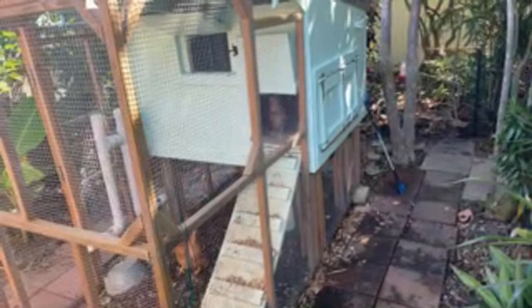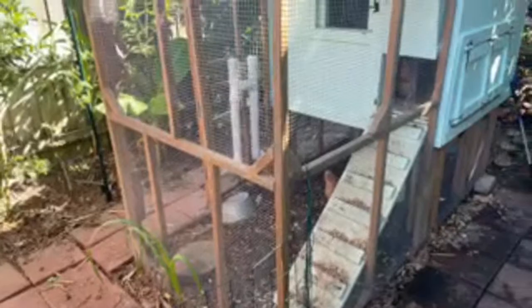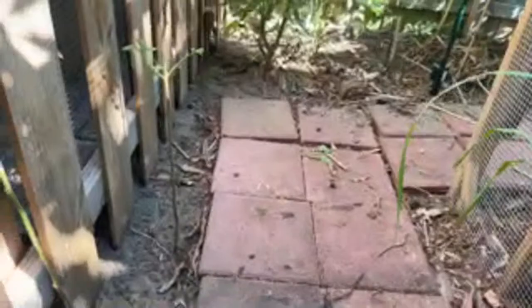And then they can jump right back in there and lay an egg if they want to. And I wonder if they've laid an egg. I actually ate 3 eggs this morning. It was the first morning I've eaten 3.